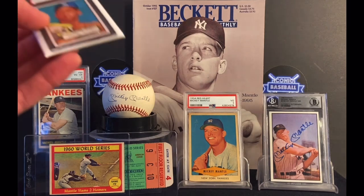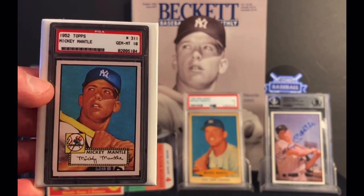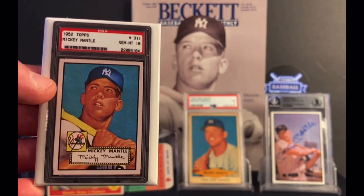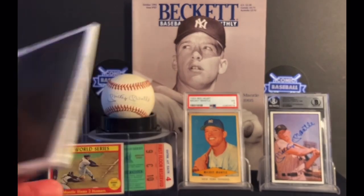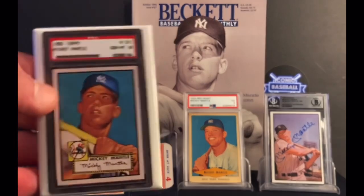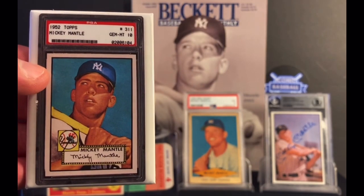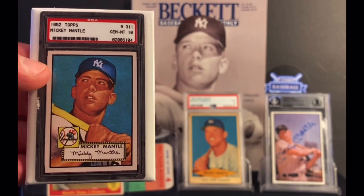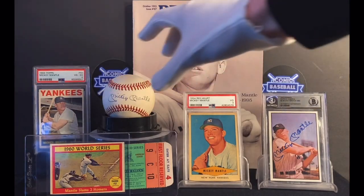I saw Marshall Fogel's copy, which is a PSA 10 that was on display here in Colorado for the All-Star game a couple of years ago. I got a commemorative magnet that I keep on the fridge, but this is my copy of the PSA 10 '52 Topps Mantle, arguably the most iconic card in the hobby. Okay, here is my Mantle signed baseball.